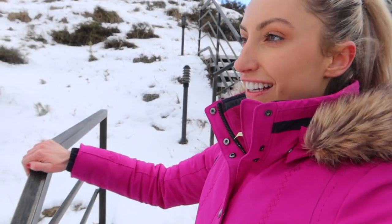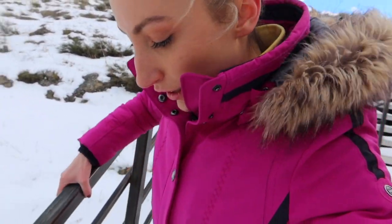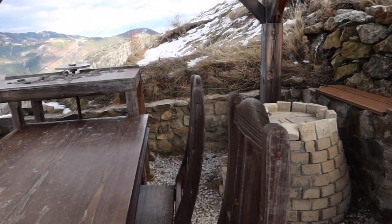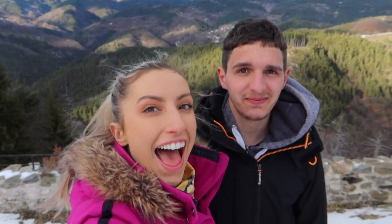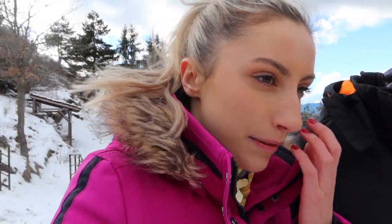We made it to the fortress. We're in the fortress, and Nedko, there's a table and chairs just on top of the fortress. It's crazy, look. It's very windy up here. Look at the table and chairs, just a wooden table and chairs.